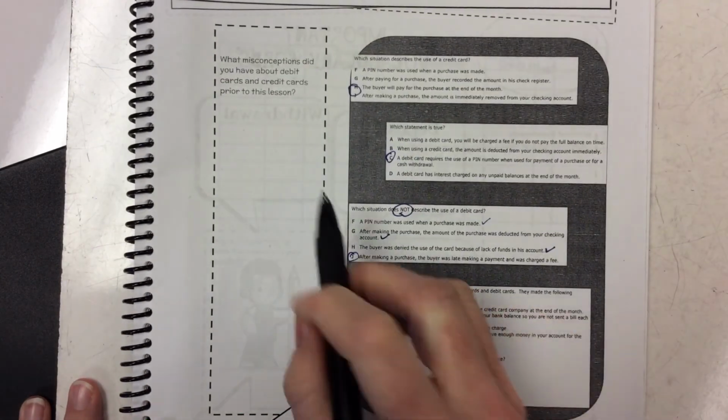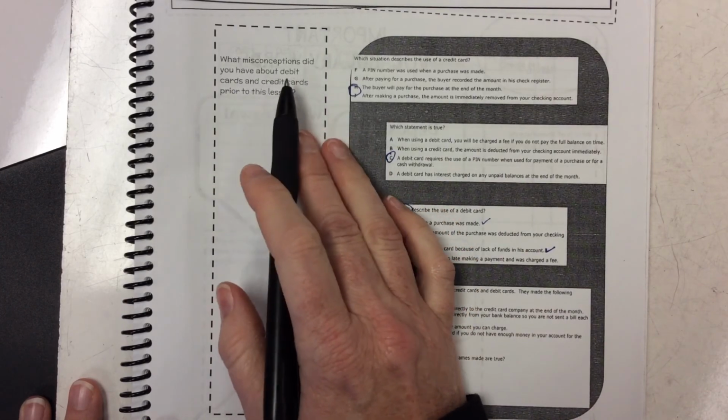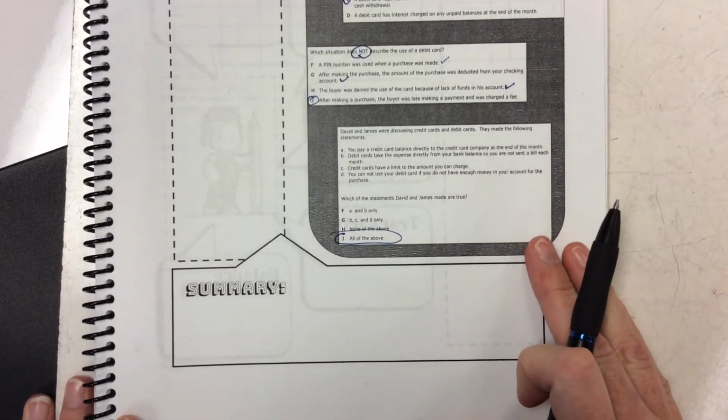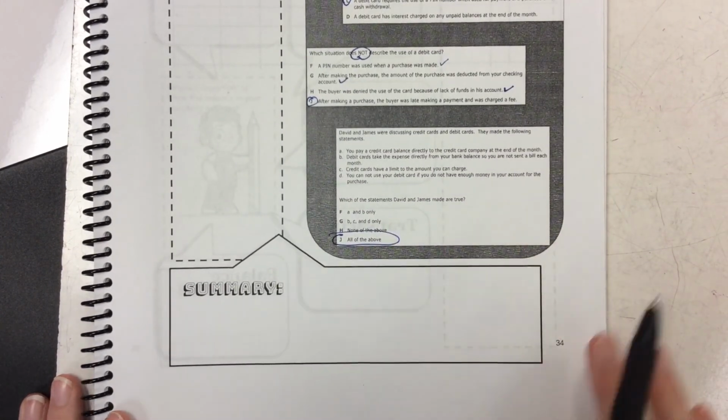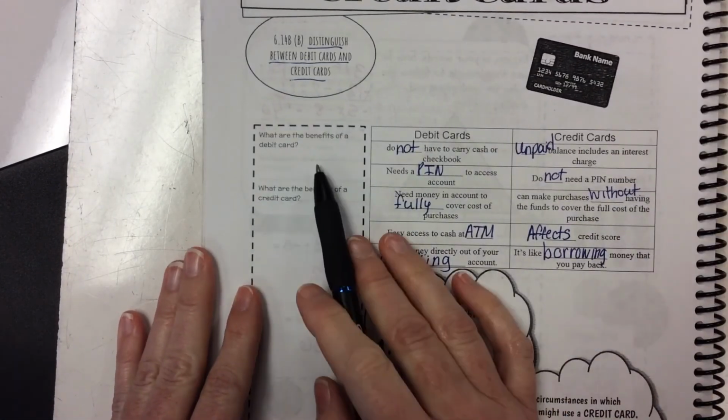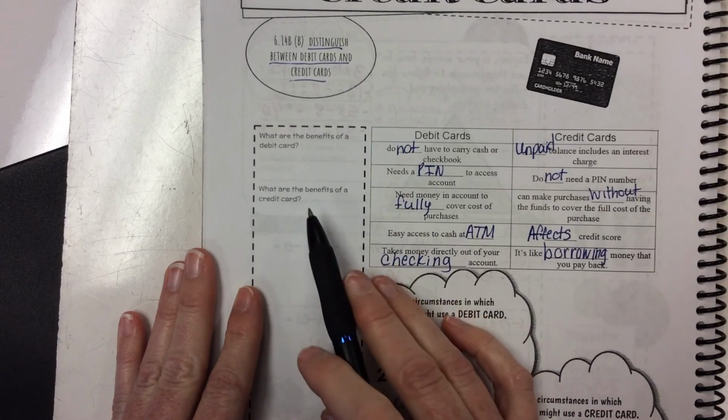Okay, here we go. Don't forget to answer the question, what misconceptions did you have about debit cards and credit cards prior to this lesson? Also, in your summary, what did you learn from this lesson and what did you get out of the lesson? Also, on the previous page, don't forget to answer your two questions. What are the benefits of a debit card and what are the benefits of a credit card?